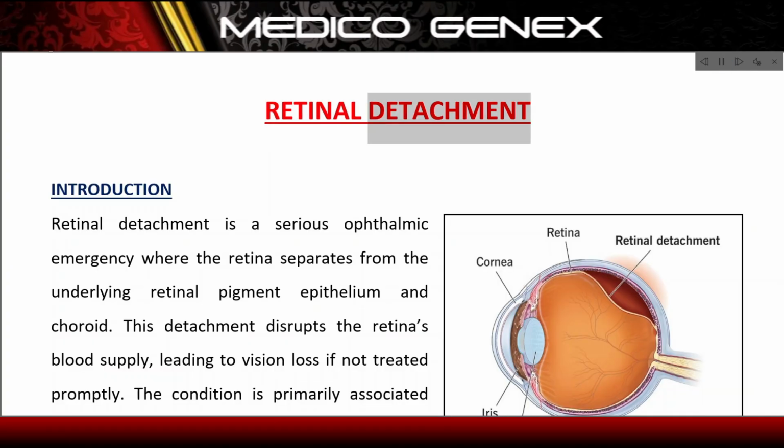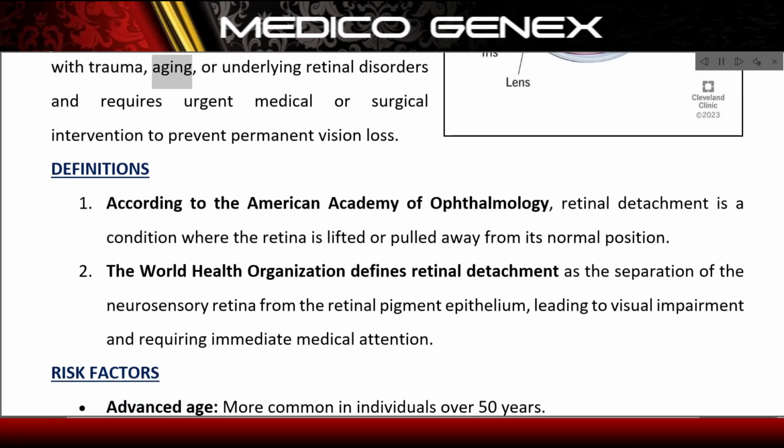Retinal detachment. Introduction. Retinal detachment is a serious ophthalmic emergency where the retina separates from the underlying retinal pigment epithelium and choroid. This detachment disrupts the retina's blood supply, leading to vision loss if not treated promptly. The condition is primarily associated with trauma, aging, or underlying retinal disorders and requires urgent medical or surgical intervention to prevent permanent vision loss.